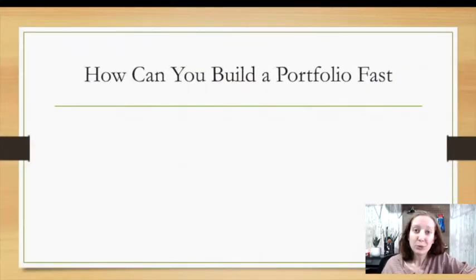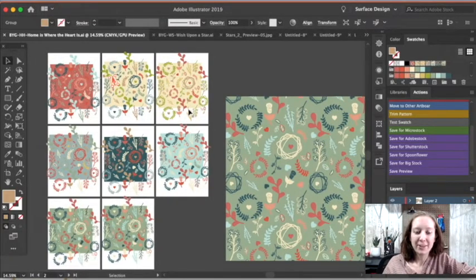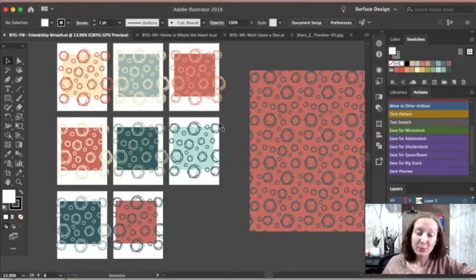So how can you build your portfolio fast? You can recycle your motifs, and I'm going to show you some examples of that. So this is my Home Is Where the Heart Is pattern. And this was one of my hero patterns in my backyard garden collection. And I have lots and lots of motifs here. And I was able to take some of these individual motifs and create additional patterns with them. These are my friendship wreath patterns. This is one of the motifs that was in that original hero pattern.